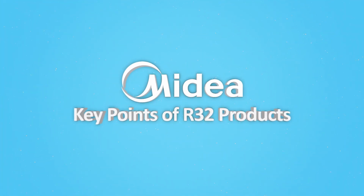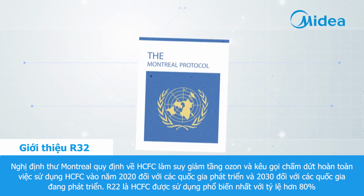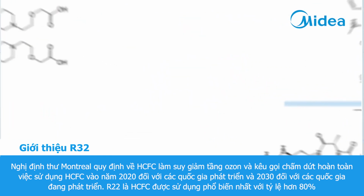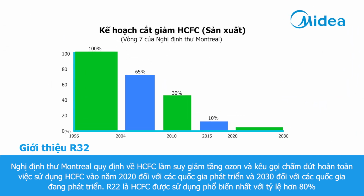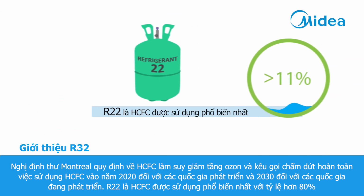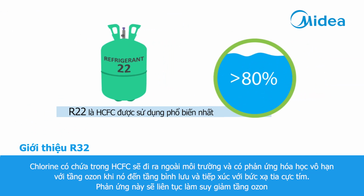Key points of R32 products. Introduction of R32. The Montreal Protocol regulates ozone-depleting HCFCs and calls for a complete phase-out of HCFCs by 2020 for developed states and by 2030 for developing states. R22 is the most used HCFC, with a share of over 80%.